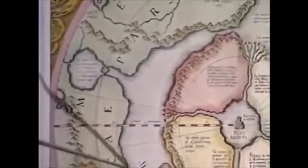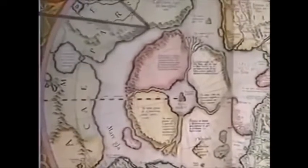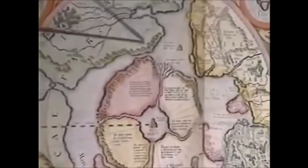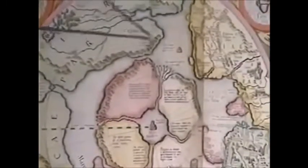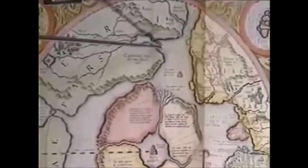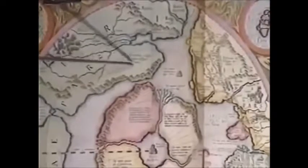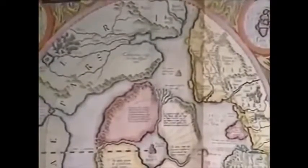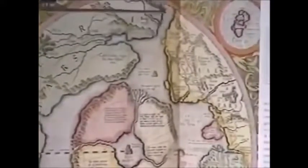This right here is the northern coast of North America. This is the northern coast coming over to Alaska. Point Barrow is about right here. And this Alaska is upside down. And it is missing the very important Aleutians. It is called the region of California, as was the entire west coast of North America. Right here we have what later became the Bering Straits.